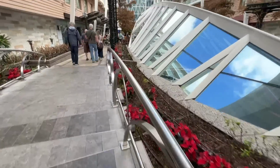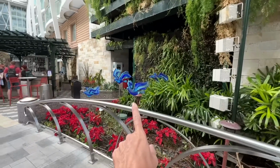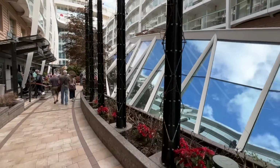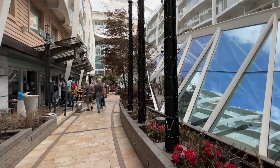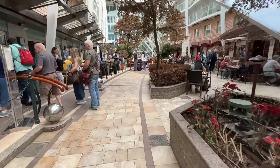We've got some poinsettia here. Oh, those are pretty. Look at those. Yeah. Ooh, I can't wait to see this lit up at night. Oh my goodness, they had so much damage from the freeze. That's so sad.